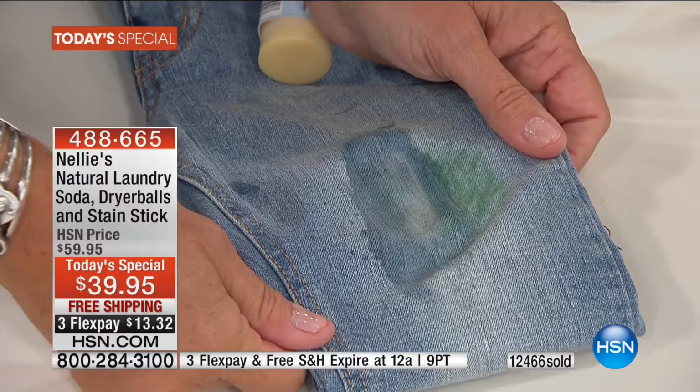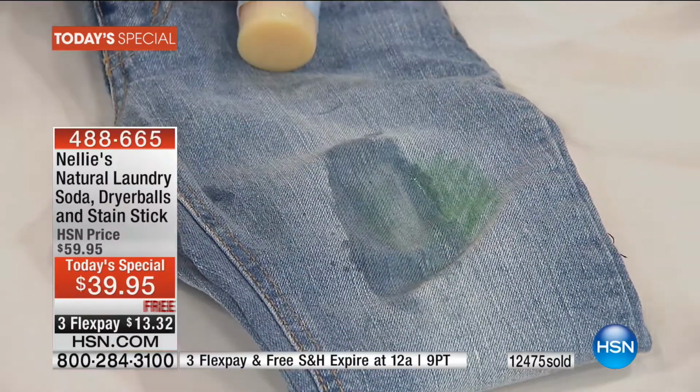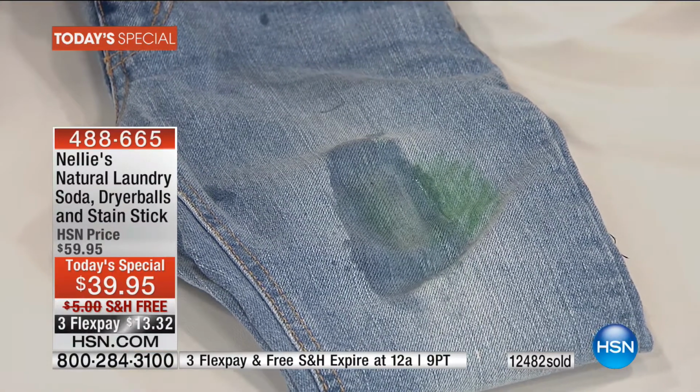I could let it dry. I could put it in the wash today, tomorrow, next week. And this one of your stains will be gone. This is one of your best new Nellie's innovations. And today, you're not paying for it.